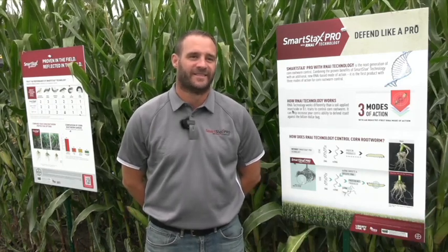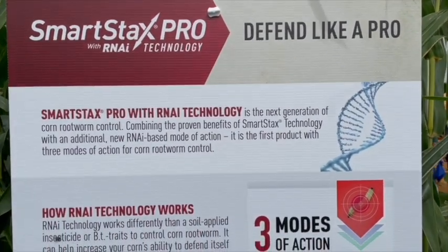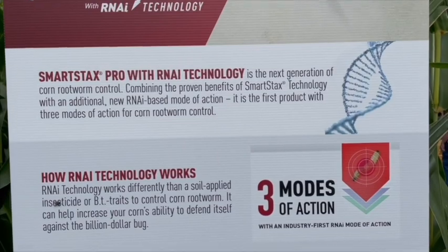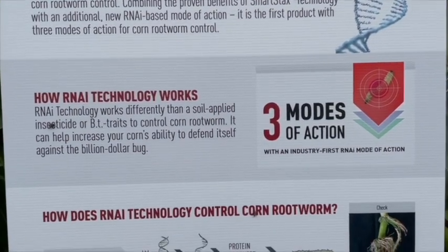For sure. Hey, I want to talk about a new technology you're releasing here, SmartStax Pro, RNAi technology. We're talking about corn rootworm, underground pests. What's the challenge these days with corn rootworm? Yeah, so specifically SmartStax and SmartStax Pro do control above and below ground pests, and specifically that below ground pest is corn rootworm. Corn rootworm is a devastating pest. It continues to evolve, and it is a big yield robber for corn growers as well.